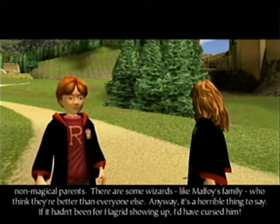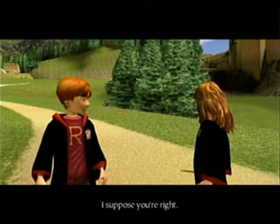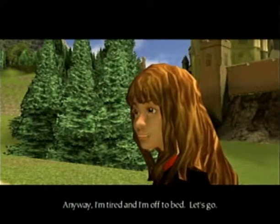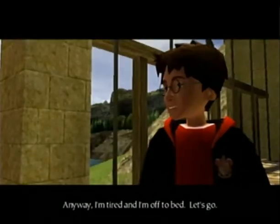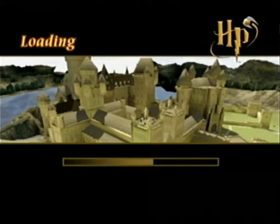So apparently Hagrid showed up in that discussion, but he wasn't around anywhere when I showed up and saw the situation develop. Anyway, I'm pretty tired and I'm off to bed. Let's go. And they're really tired and off to bed, running as fast as they can, as always.